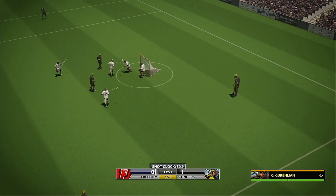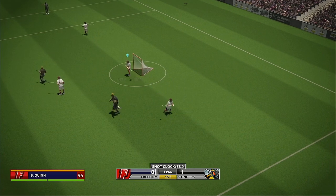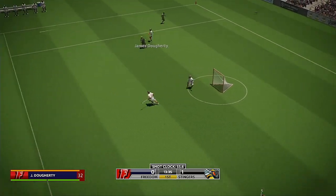32 with the catch. The ball goes to the ground. The away team come up with it. Saved by the goalie.